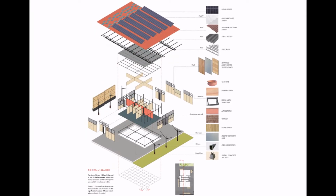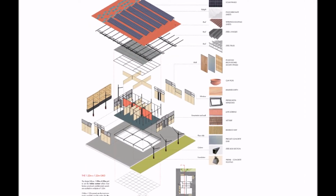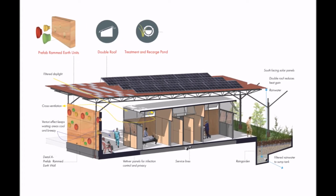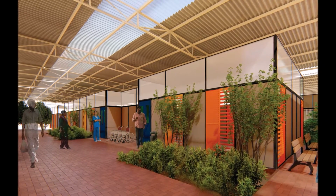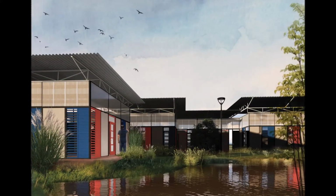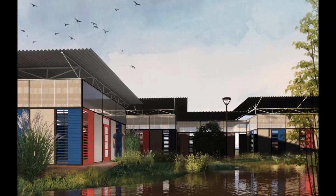A double roof reduces heat gain, allowing rainwater harvesting and tapping solar energy. The CHC design also focuses on renewable energy, water strategies, and passive building techniques for thermal comfort and ecological sustainability. The open verandas and waiting areas further reduce occupancy loads inside the patient zones. Bright, vibrant colors were added to the fenestrations in order to make the environment playful and easier for wayfinding.